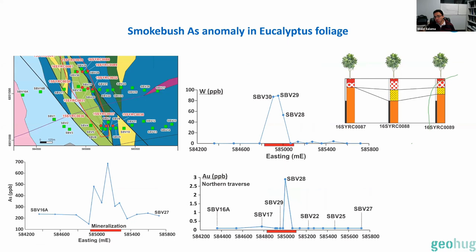We see two traverses over the mineralization, and we see a very nice arsenic anomaly in the leaves of the eucalyptus trees over the mineralization. That's an example of one of them, but both traverses show this very nice arsenic anomaly. Remember, the arsenic anomaly was extracted by sodium tetrapyrophosphate. That tells us the vegetation is also picking up that element, associated with or extracted by the pyrophosphate. Gold was only giving one spot, which is not convincing, but it's still one spot over the background.